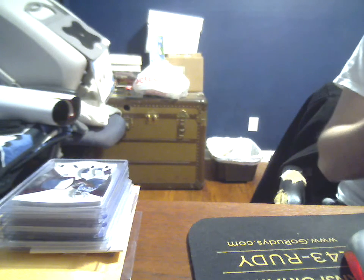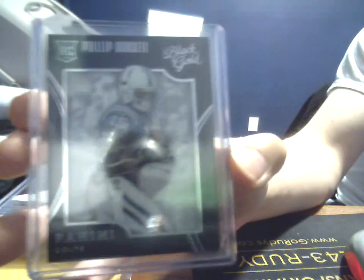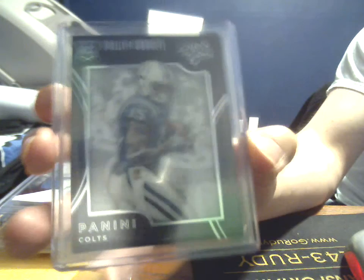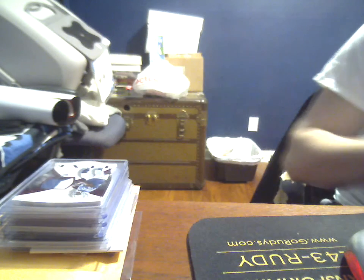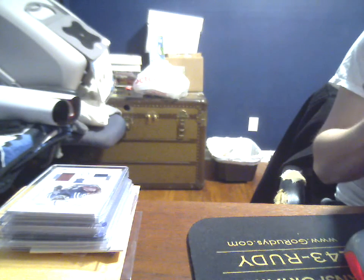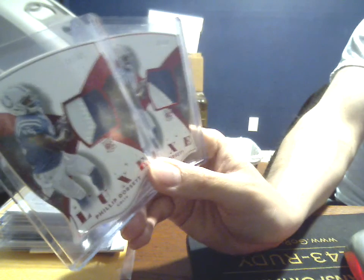And the rest of these are going to be some Colts pickups. Philip Dorsett Silver Parallel Black Gold Rookie Card. One of these sort of recessed shadow boxy deals. And that is 15 of 99, so that's a jersey number right there. A couple of these Lux two-color die-cut patches, 3 and 34 of 49.